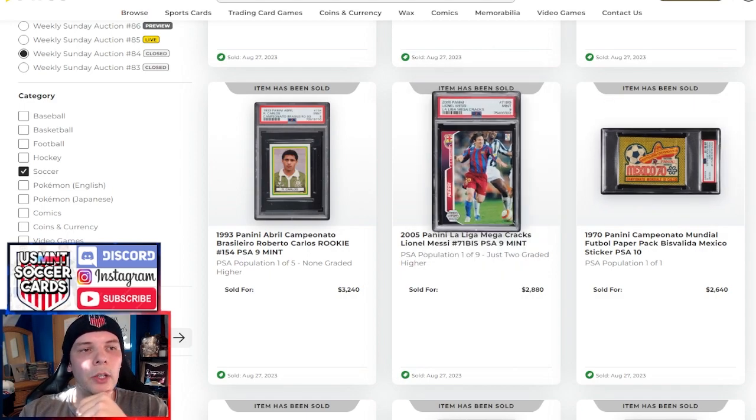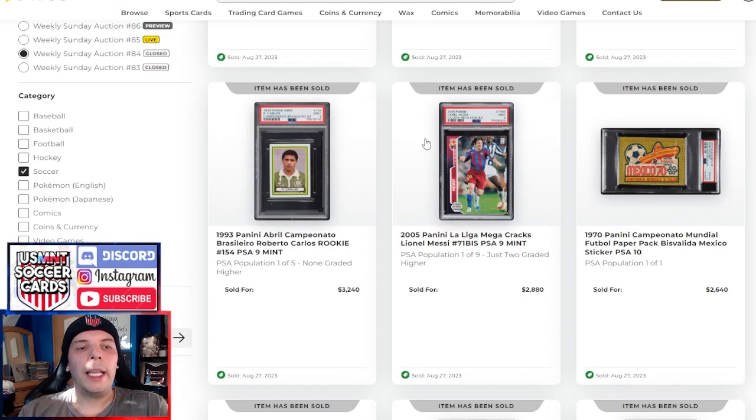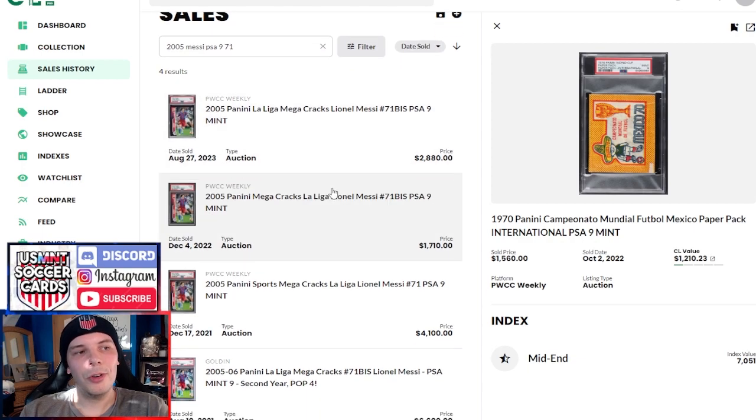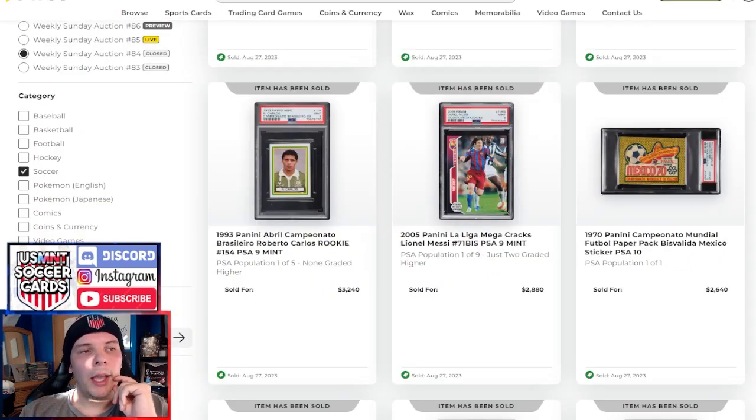But we'll keep moving. 2005, Lionel Messi, 71 bis, PSA 9. Funny that is the 71 bis as well, both in his rookie and second year. This goes for $2,880. Big price. I thought it was really big, but it actually wasn't too big. So this does, a good percent increase, almost 50% over the last one in December of last year. It goes from $1,710 to $2,800, almost $3,000. But there were sales before this back during, again, the boom for $4,000 and $6,000, but they'll only be down 50% from the boom on what is a nice Messi card, but not the most highly coveted. Doesn't feel bad to me.